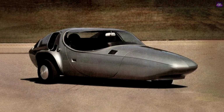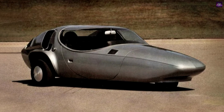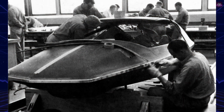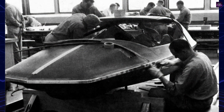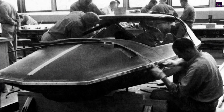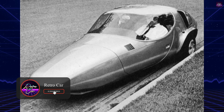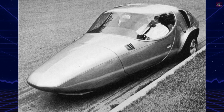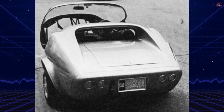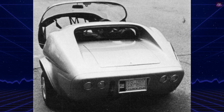The 1969 GM XP-511 Commuter Car was a pioneering concept vehicle developed by General Motors during a period of increasing awareness about fuel efficiency and urban mobility. This unique three-wheeled car was part of General Motors' experimental program to create vehicles tailored for city commuting and short suburban trips. The XP-511 was rooted in General Motors' earlier 1964 concept, the Runabout, a futuristic non-functional prototype.